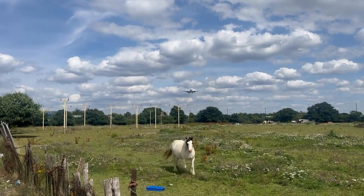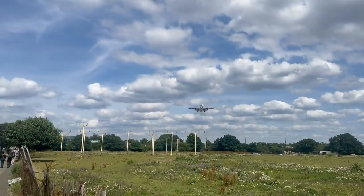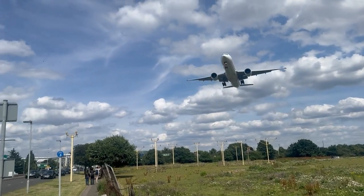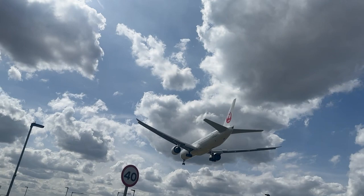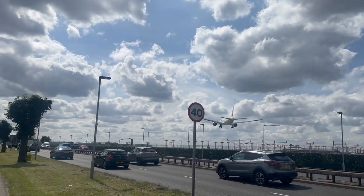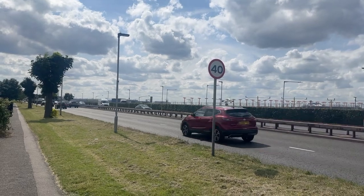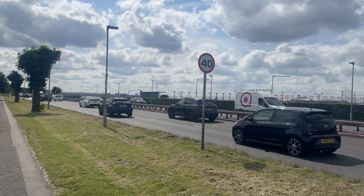We've got a visitor coming to say hello as well. We've got the far lap over here. Back on the plane, back at the matter of hand. We've got a big... Japan Airlines, that is coming from Japan. That is a Boeing 777, I think. Or it's a 787. Oh, man.